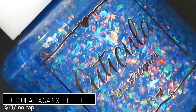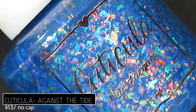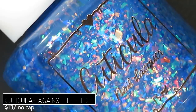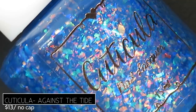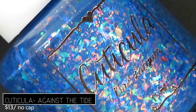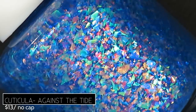All right, recipe for perfection here, in my opinion. First of all, it has the glass flakes from Dragon Glass. You guys know how much I was obsessed with Dragon Glass. It's blue. Who doesn't love blue? Everybody loves blue, right? And it's inspired by the Little Mermaid. Come on. Yes, I love this polish.